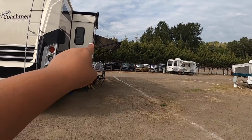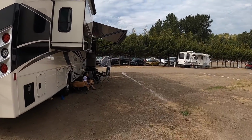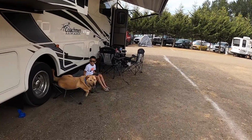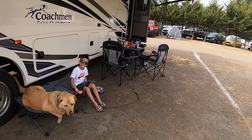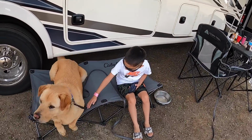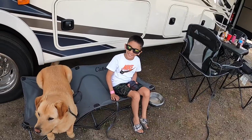We've got lots of room for our awning, you can see, that comes out. Our table and chairs. Dog bed. Sometimes I sit here. Sometimes you sit there. Yeah, there's like one side for Chewy. Like this is his side and then this is my side. Yeah, you guys share.